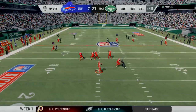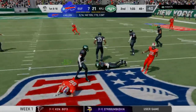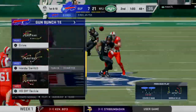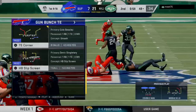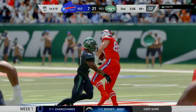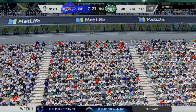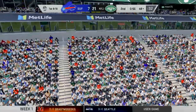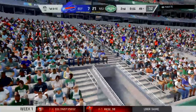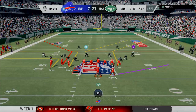Throwing on first down is Allen. Working the middle here. That's complete to Knox, the tight end. And he'll be taken down, but not before he gets into enemy territory. A 14-yard pickup. That's 14 yards on 2 straight plays. Back-to-back good plays have him on the move on first down.